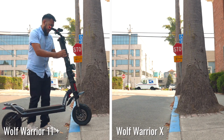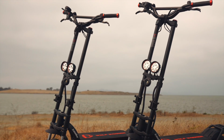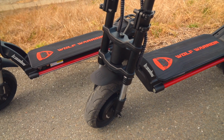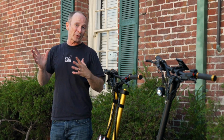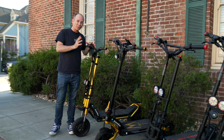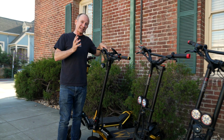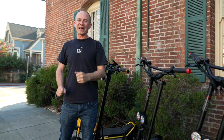So in 2021, Kaabo cooked up the Wolf Warrior X and X Pro, smaller 30-pound lighter versions with all of the ride quality of the 11 Plus and almost all of the performance. Since then, we've been watching Kaabo give scooter after scooter the GT treatment, starting with the amazing Wolf King GT, followed by the masterpiece Kaabo Mantis King GT, and hoping that we would eventually get a Wolf Warrior X GT.